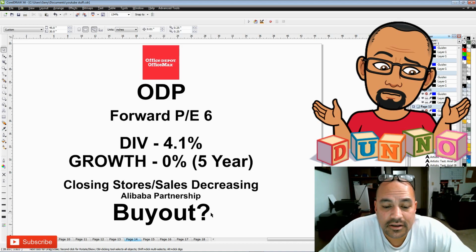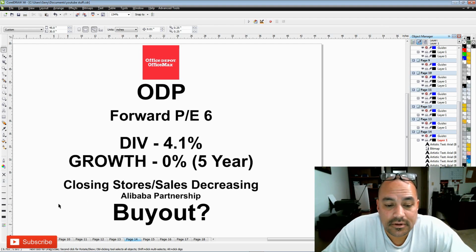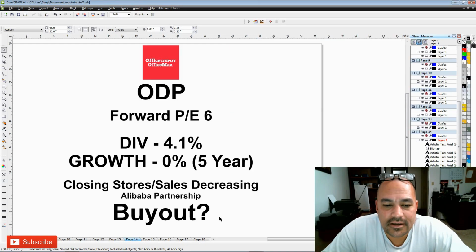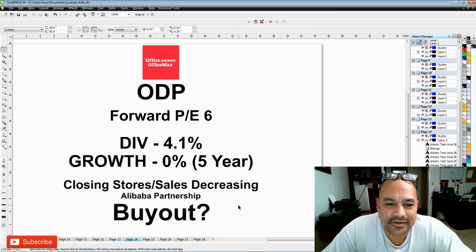So they are a buyout candidate. You know, they rejected a bid a while back for Staples to buy them out, and they probably missed on that. They probably should have done it, because now they're really struggling to find their place and to find their way. Will Alibaba buy them out? Will Amazon buy them out?